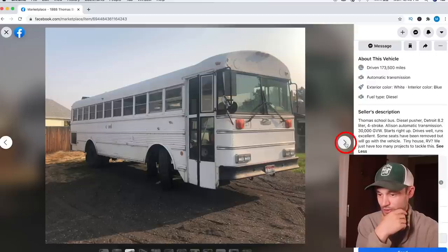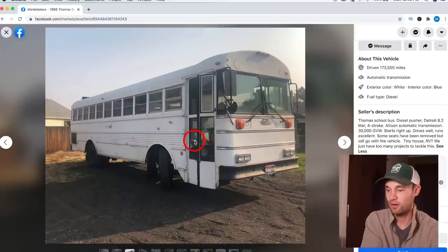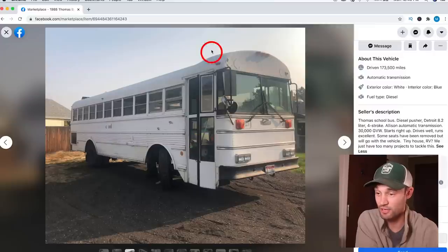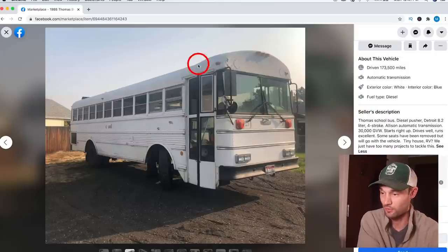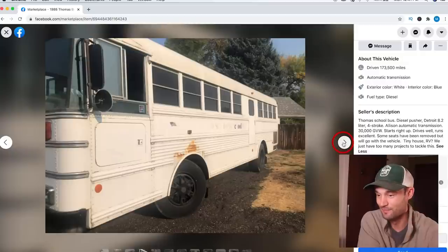Mostly, this bus could be a great bus to drive, but in terms of conversion, right here we're seeing that bump down we talked about previously. Unless you're doing a roof raise, why give up the headroom? Just why? And then you've got some rust coming through here.